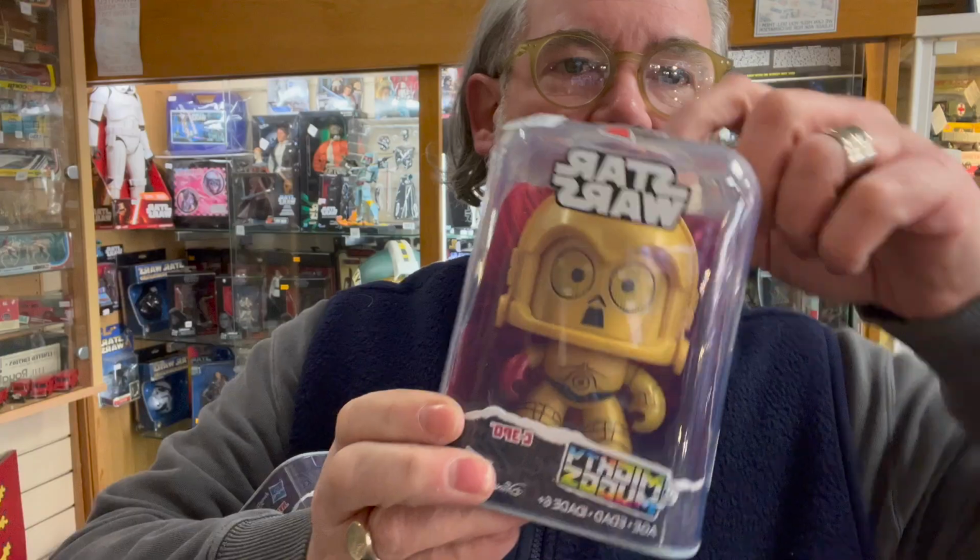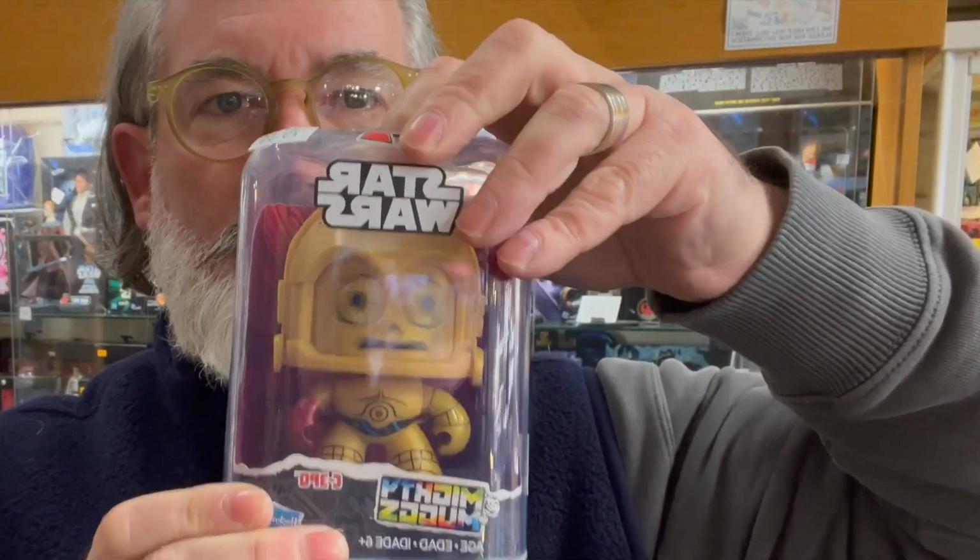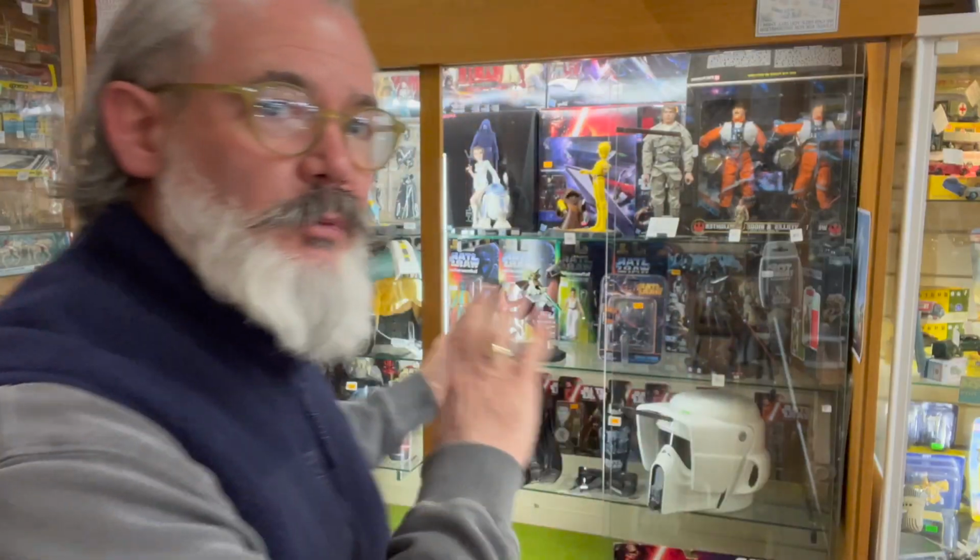Last few bits to show you are these. When you press the heads down, you change the facial expression. What else have I got to show you? Some vintage Power of the Force figures. That's pretty much the whole case cleaned and most of the stuff put back. In a minute, I'm going to do some close-ups so you can see what's in there.